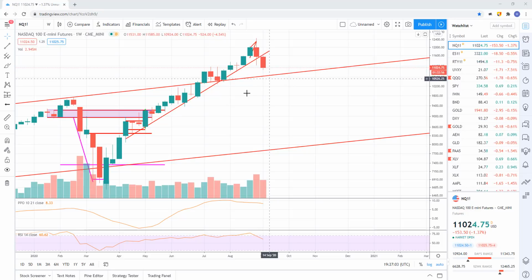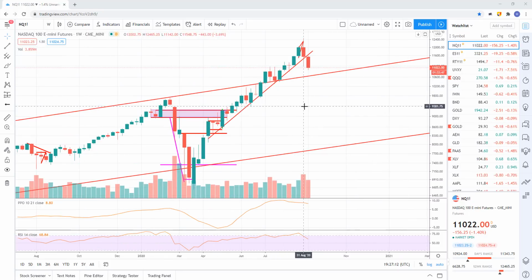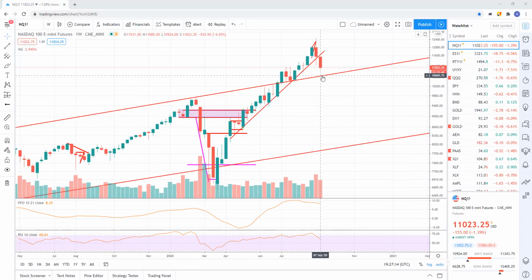Get a reaction there. You can see we have several reactions back here, so we'll probably get some sort of a reaction there. And then we'll have to see how this continues to play out. But as of right now, I think we head lower. And from here, that's a 3.5% drop in the futures.